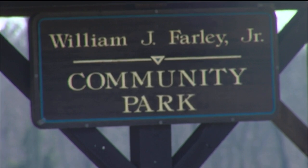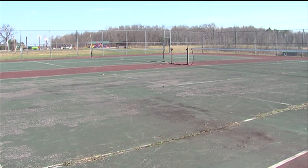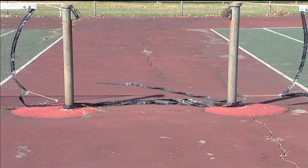Things in the park include a walking path, 2 playgrounds, 3 ball fields, a basketball court, and a tennis court. Nearly all of these are in great shape. The surface of the basketball court is flaking off, but it's structurally sound. The tennis courts, however, are a different story. The tennis courts are in really bad shape.